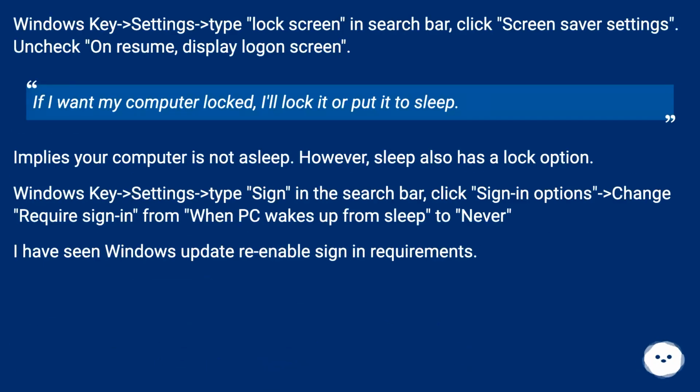Windows key, settings, type lock screen in the search bar, click screensaver settings. Uncheck "On resume, display logon screen." "If I want my computer locked, I'll lock it or put it to sleep" implies your computer is not asleep. However, sleep also has a lock option.